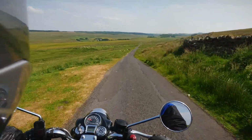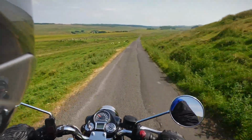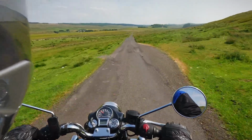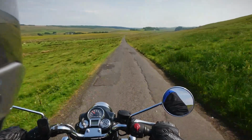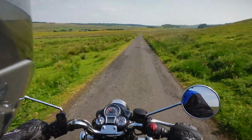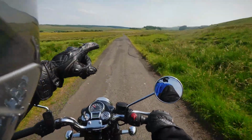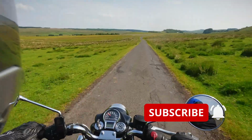Oh yes, oh yes. Now this is the sort of place we ought to build a wild camp. Oh, look at that. Perfect spot. Absolutely perfect.